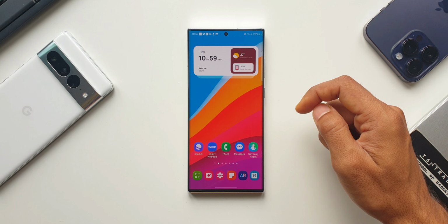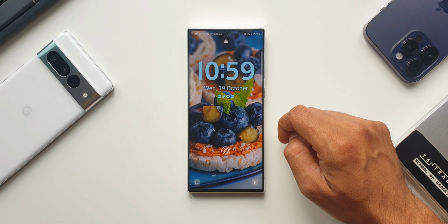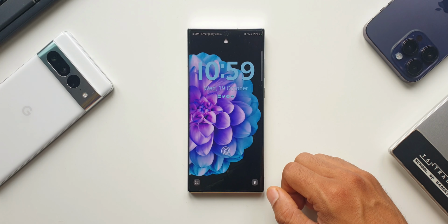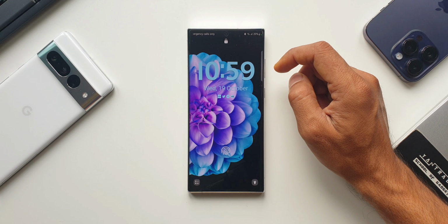This is how the lock screen works on Samsung Galaxy phones. Here I'm not adding further customizations, which can be done using the Lockstar module in the Good Lock application. Let's stick to the core system features in this video. Alright, now let's move on.